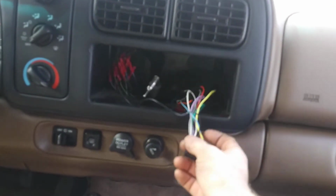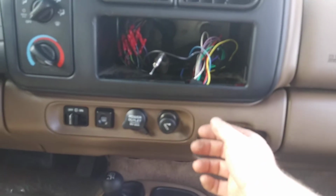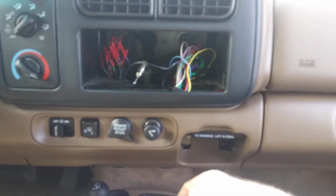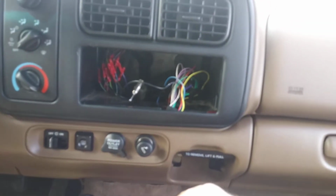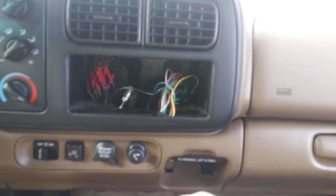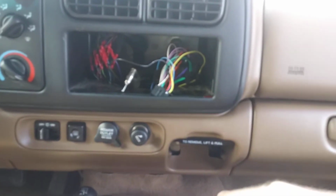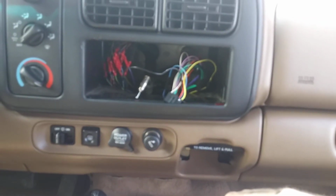I still got the radio, but I'm going to go in there and fix that so that when you turn the key off, it turns the radio off, because it kept draining the battery down, and I had to just unhook it for now just so it quit draining the battery down. But I'm gonna go in there and correct that.